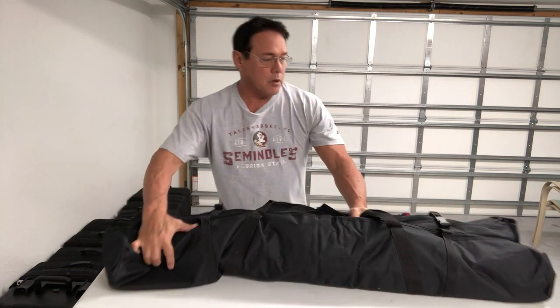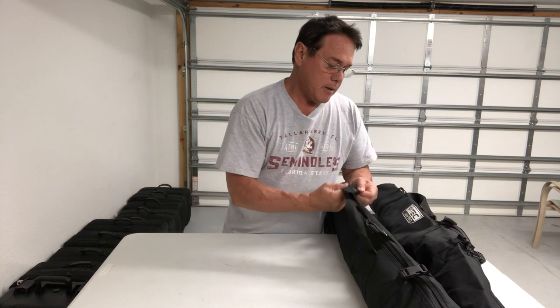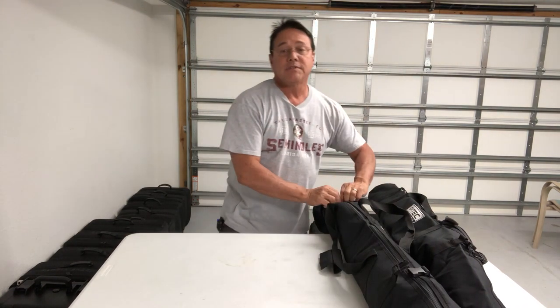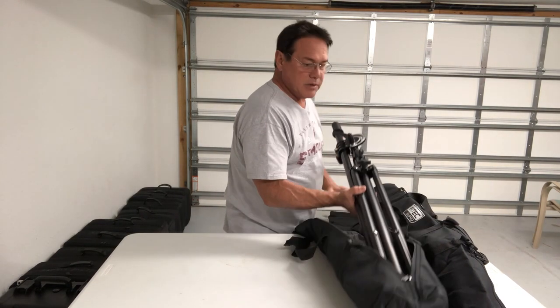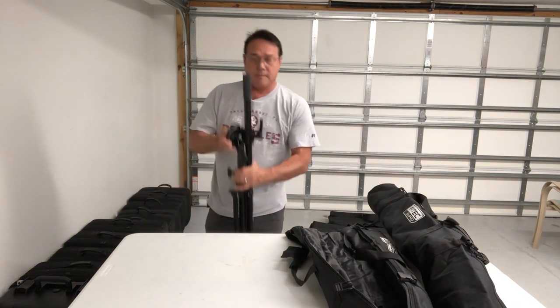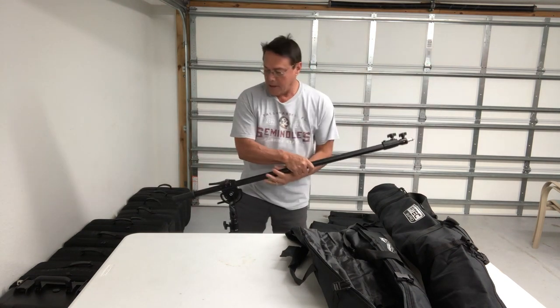Now these are made by Neuer. So I have two of them, and I keep them in Fovitec Studio Pro bags. And what's different about these than those is these have the boom arm built in. So you can put up the tripod, and then the boom arm comes up, and this extends out from there.